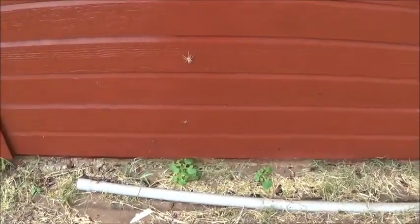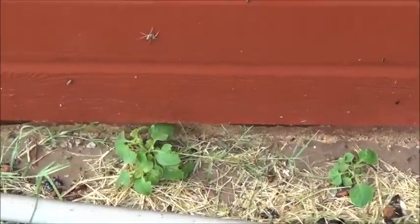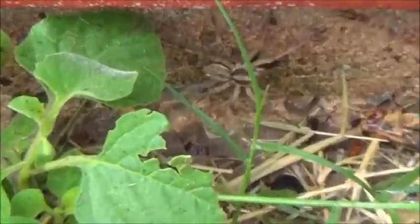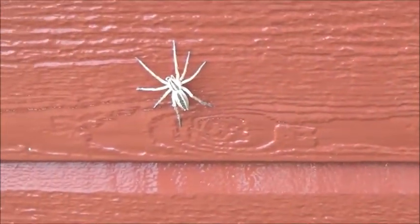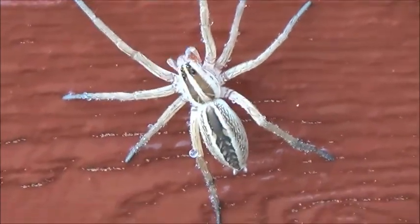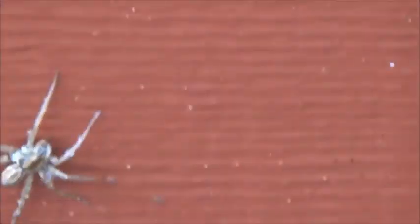There's another one. Down there. I barely see him against the concrete right there. That looks like the same kind as... There you go. That one. So, got a wee bit of a spider problem, but I'll take care of that.